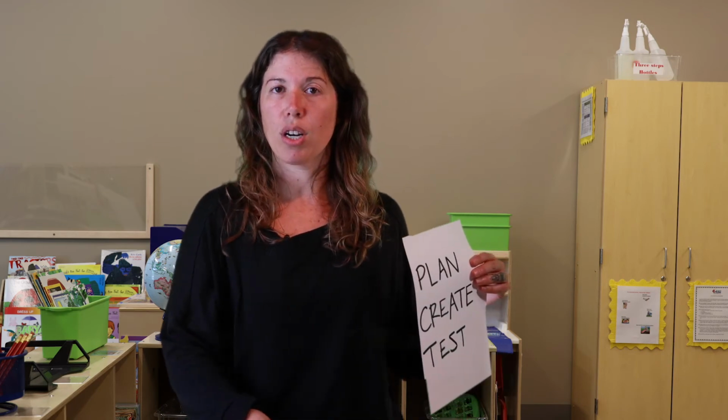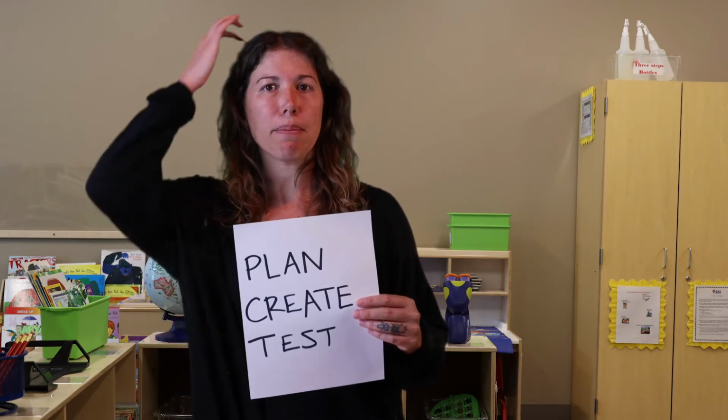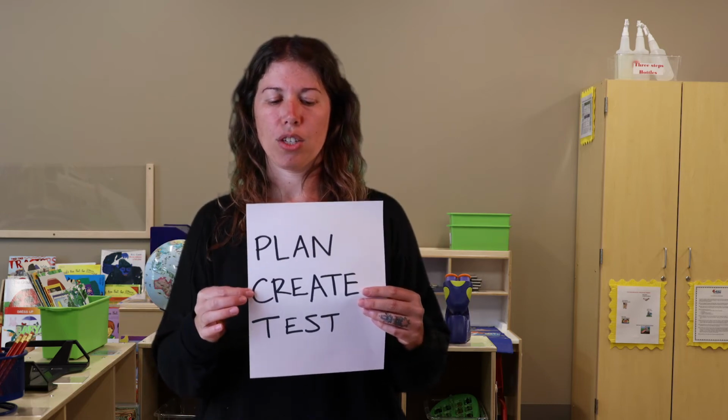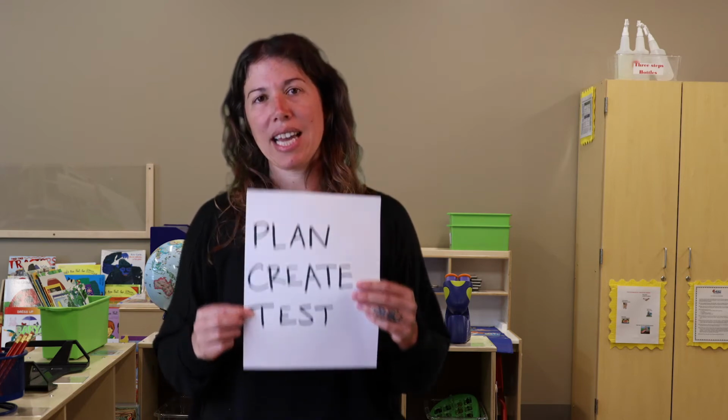It gives you an idea of where to start. Next is create. So what does create mean? Create is the part where we're actually making it. We've constructed our plan. Now we're going to construct a house or a building. And the last thing we get to do is test it.